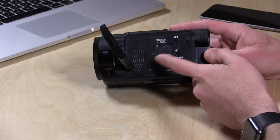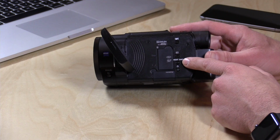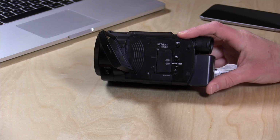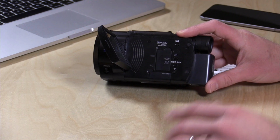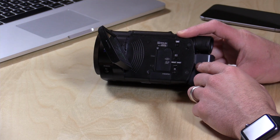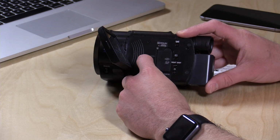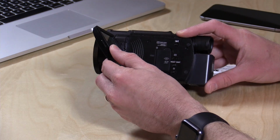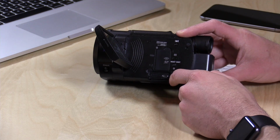But beyond that, you've got just a playback button here, a night shot mode to put it into night vision mode. This is something that Sony's been putting on its camcorders, geez, for the last 17, 20 years or so. It works pretty much like all those other camcorders do. Not great, but if you're in total darkness, it'll certainly work okay for you there. You've got the power button here, so you can leave the screen open and then just switch it off with the button if you so choose.